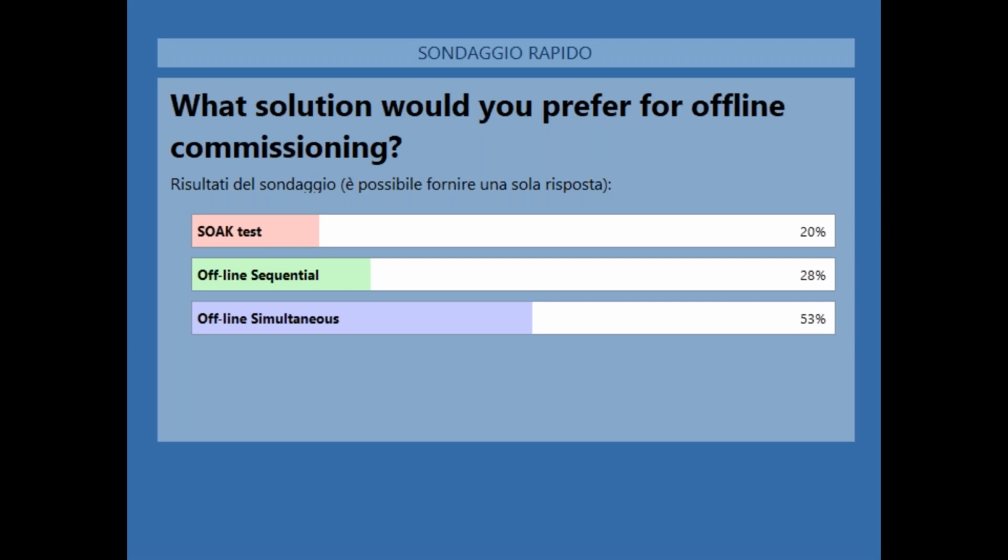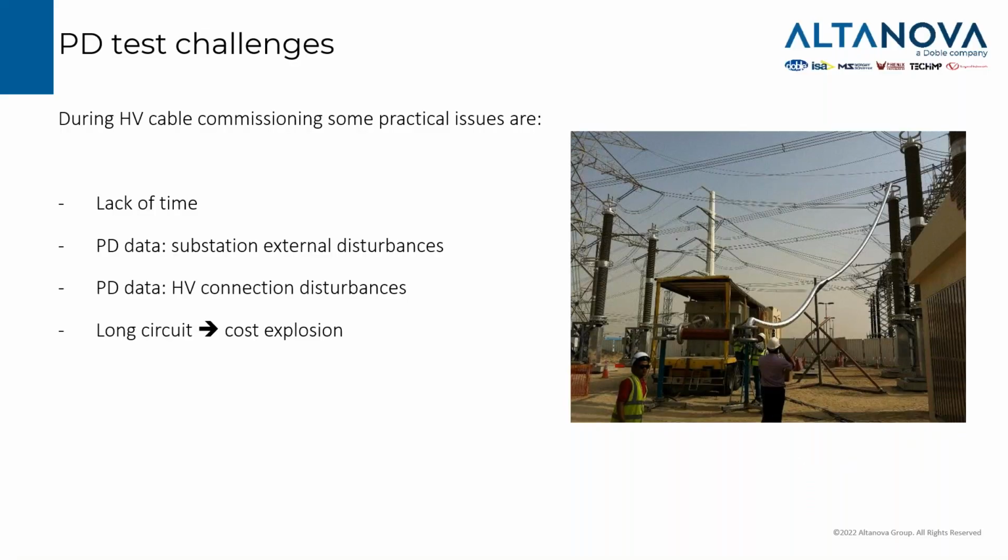But still, from the diagnostic point of view, the soak test is not stressing the cable as much as we would like it to be during the PD test. So it's the easiest way, but it has got its own dark side, let's say. Not a preferable solution from a diagnostic point of view. We can move forward. Let's see some of the challenges that all the testing engineers have in PD testing.